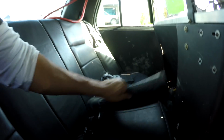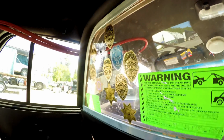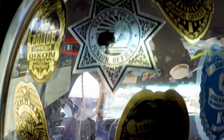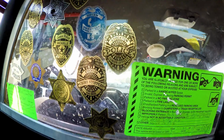Here, rain boots. Reflector things. Police stickers. Ooh, Vallejo Police. I used to live there. Dixon, Stockton. Cool. He just needs a Crown Ricardo patch in here. It's about the only thing missing.